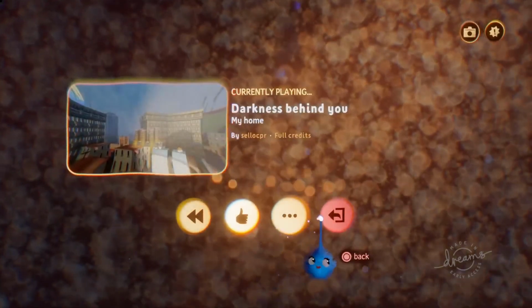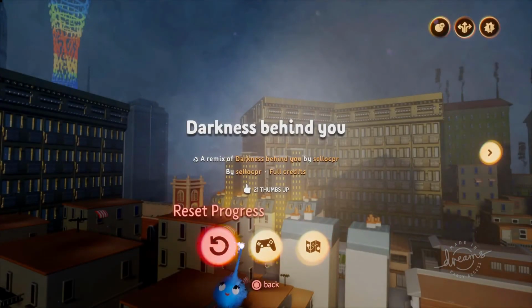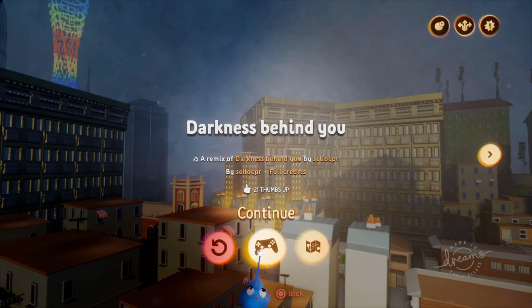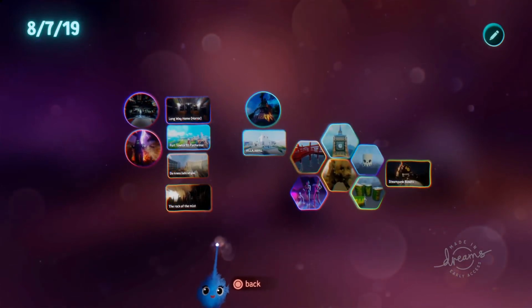I'm slightly disappointed, because I really like the look of the city level that they made, and it's not as nice as it was when I put it in here.